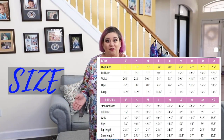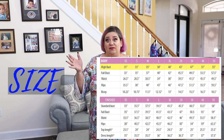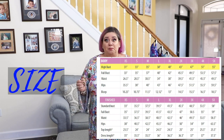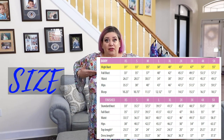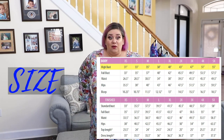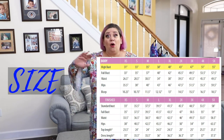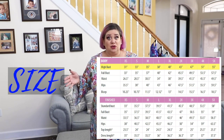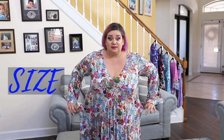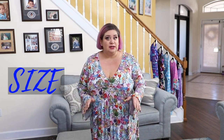Let's talk sizing. The Forte starts with extra small, goes all the way to 5X. It is a very size inclusive pattern. It starts with upper bust of 31 and goes all the way to an upper bust of 55. For hip, it starts at 35.5 and goes all the way to 59.5. So not only that, but it is a relaxed fit around the mid-waist and around the hips, so there is a little bit of give there.